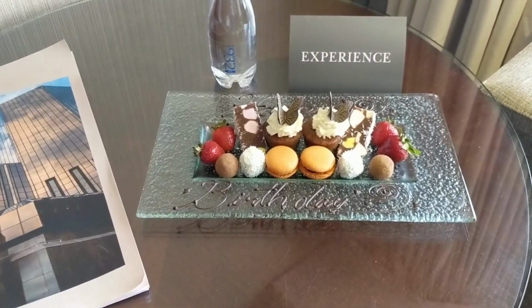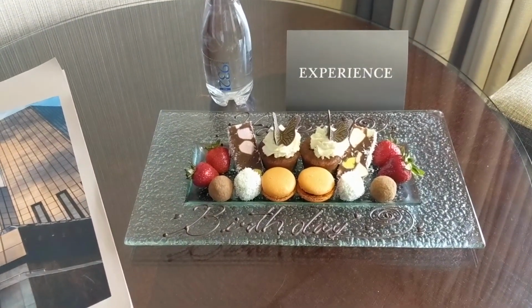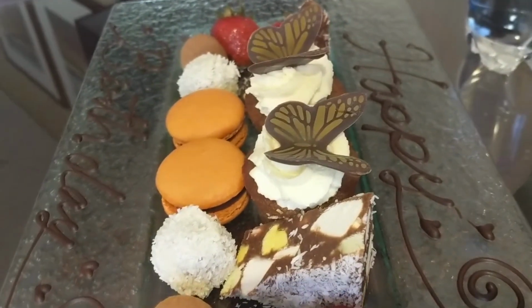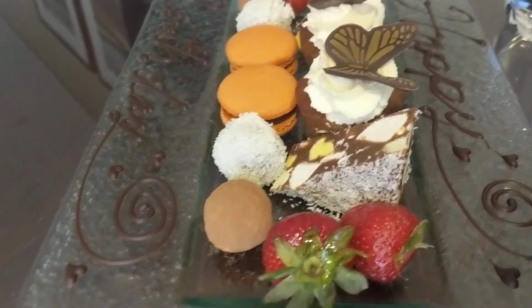We came back from our little adventure, or like lunch, and look what they brought us. Oh, it says happy birthday. Oh, it's for me. Yeah. Alright. We gotta take a little clip of this dessert before we dive in. I think that butterfly is an edible piece of chocolate.